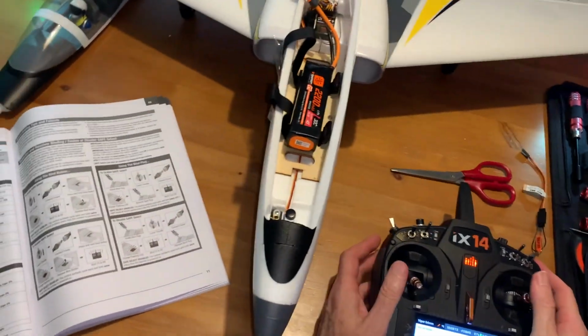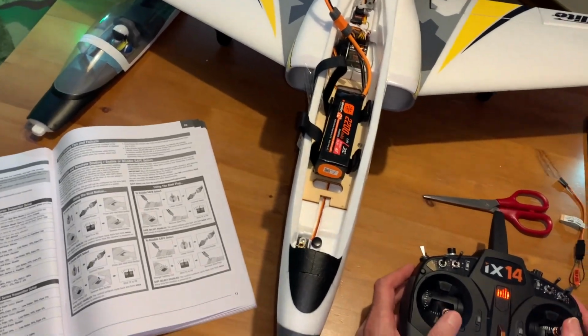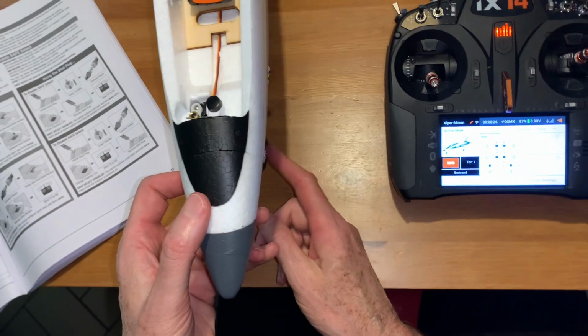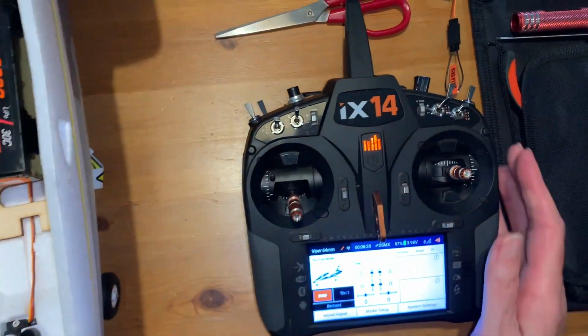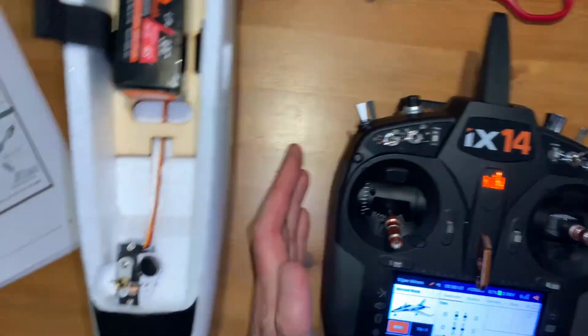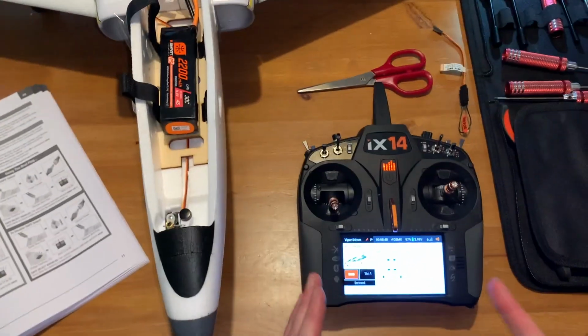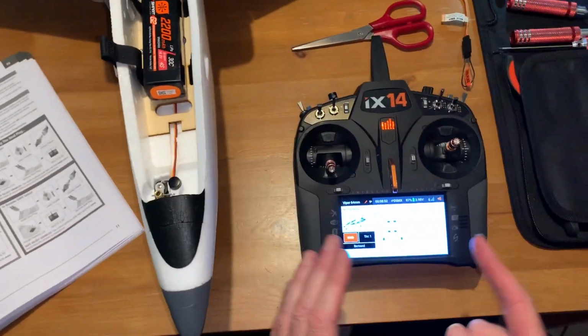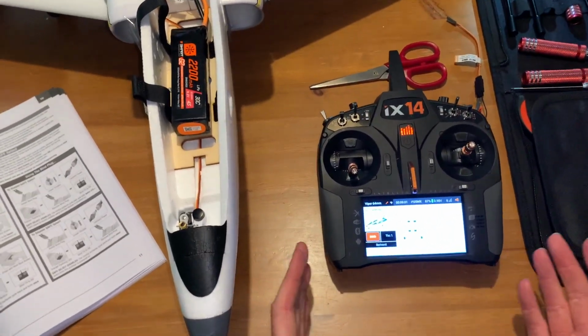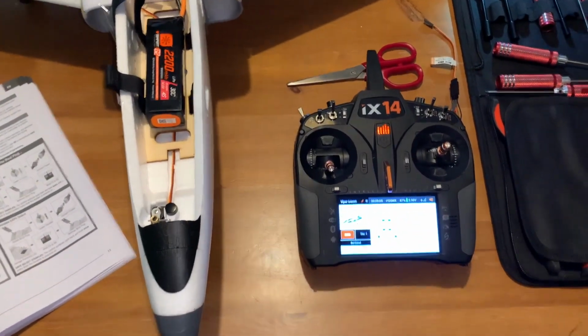Excellent. And I would say that we are done. Our model is ready to fly. Maybe we should adjust here, align the nose wheel. Yes, these are little things. We can also fine-tune some settings like the dual rate, expo, and things like this. But I prefer to trust the professional people, engineers, who did the settings for this model. So I will take the factory settings set up by the engineers of E-flite.